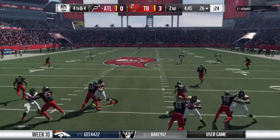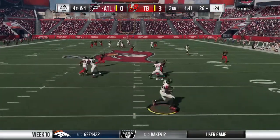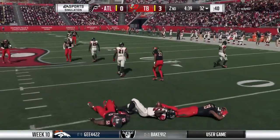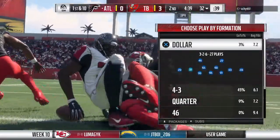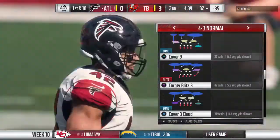He gets this one away, and boy, it's another boomer. It's taken to the 26. 45 yards, that's what the punt goes for. 5 on the return. And the Falcons will be taking over 1st and 10.